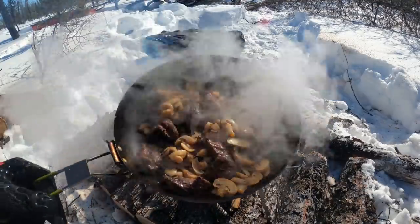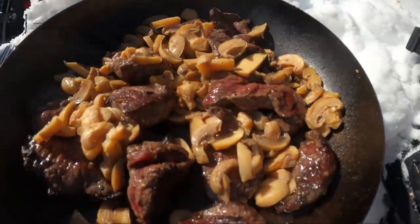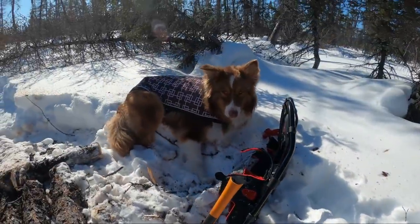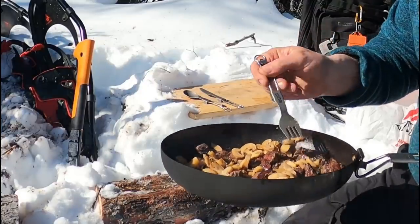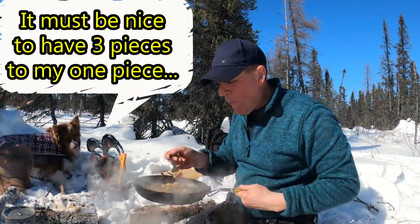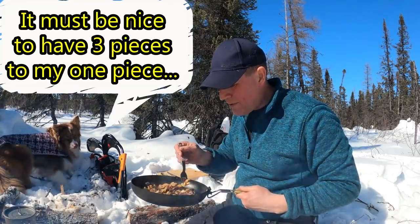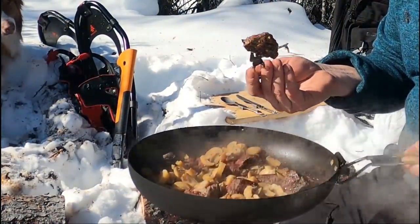Oh, guys, I think the first course is done. Are you ready to eat my dog? Couple of mushrooms. Oh man. Wow. Wow, that is good. This fork is nice and strong, and it's nice and pointy too, eh? So it digs in the meat pretty easy.